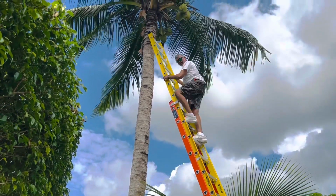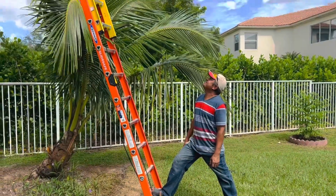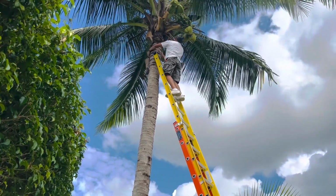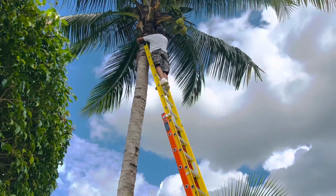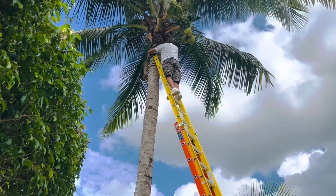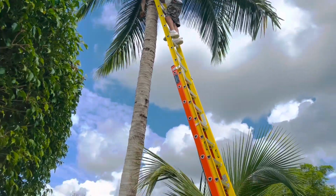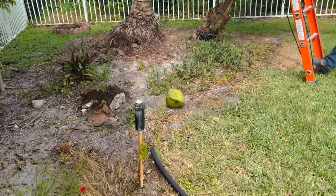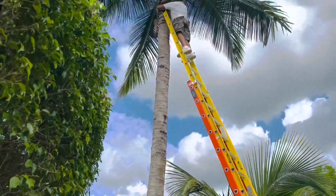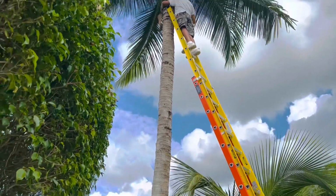The cheapest way to climb a coconut tree. That's not for me though. Protection at the bottom, eh? Coconut on the top. Hey, drop us a timber! Heads up! On the ground.